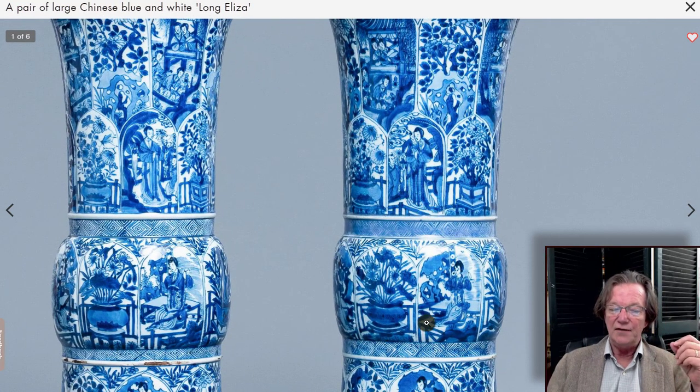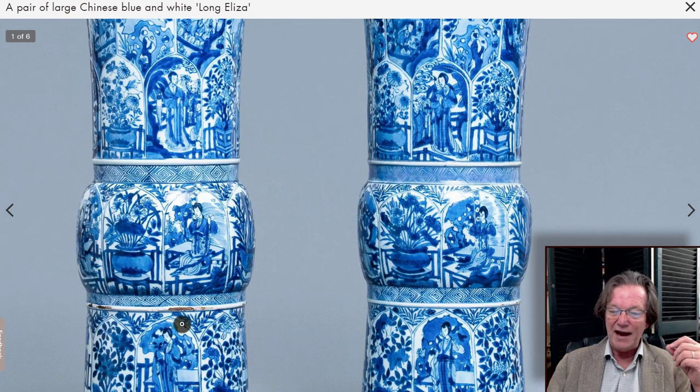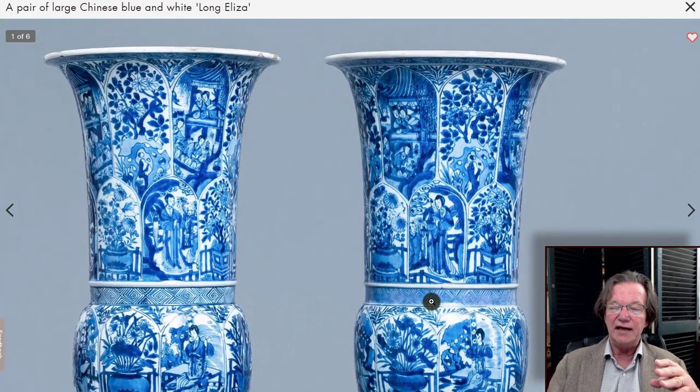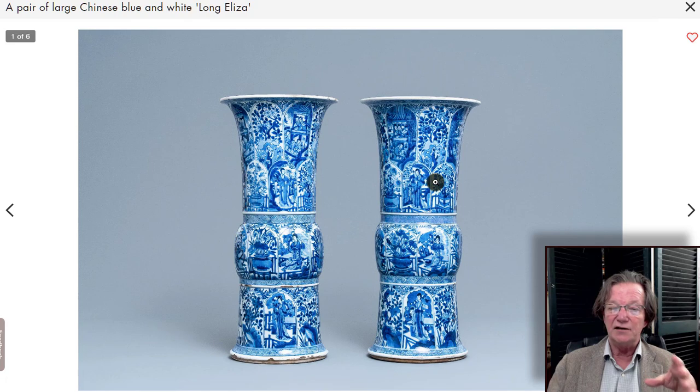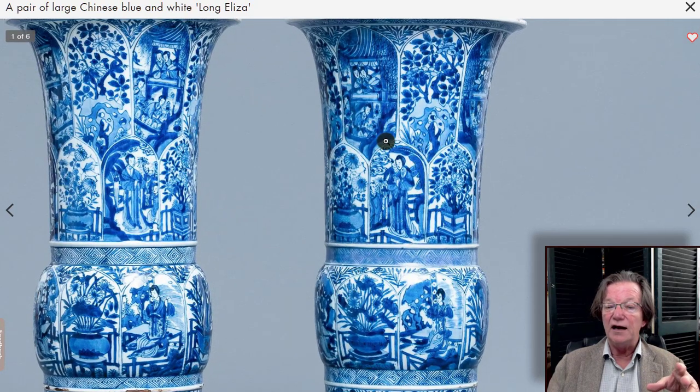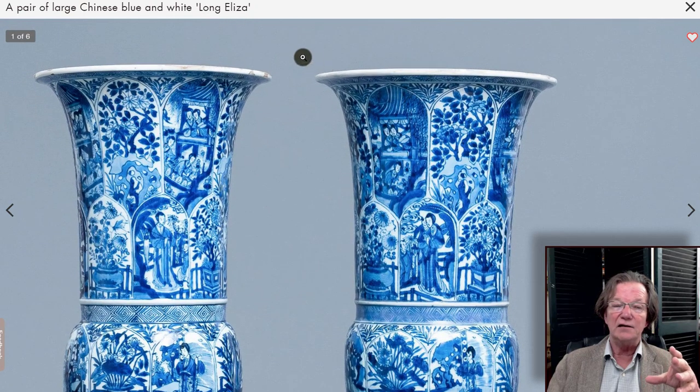And then popping over here, the other things are these Longalize beaker vases. These are particularly nice. There's only minor bits of fritting around the edges, like here. But the decoration, again, as we looked at with the Yen Yen vase at the beginning, is nicely done too. Very tight, good outlining, very neat filling in of the colors.